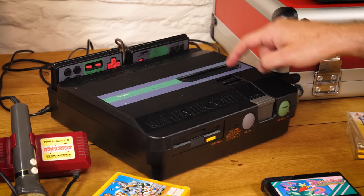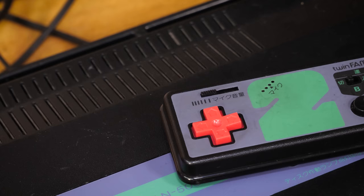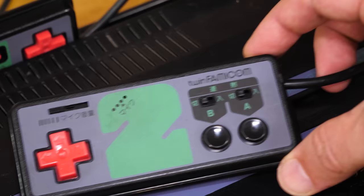And while the controllers are still hardwired, there's a really lovely addition of a tray at the back there that you can slot them into and store them when they're not in use. The joypads retain the microphone feature, even though most developers were ignoring it, but it did mean that Sharp could claim 100% compatibility with the Famicom library by keeping it in there.